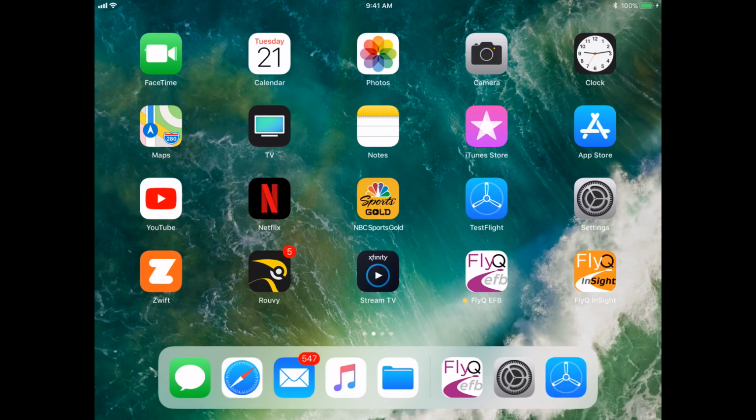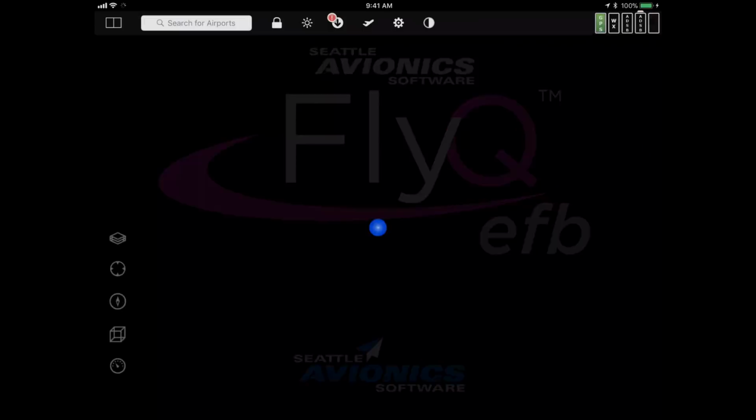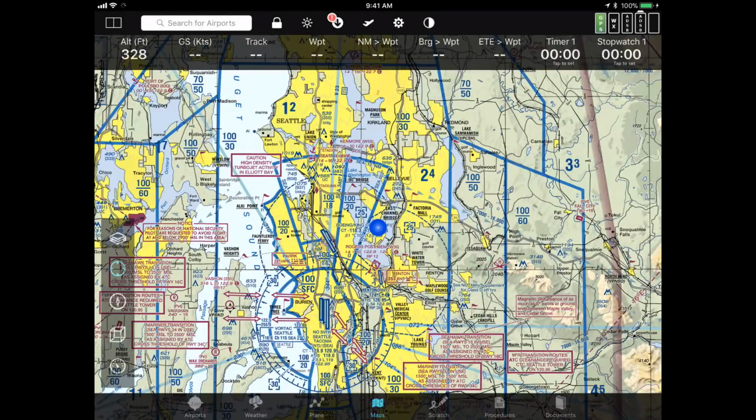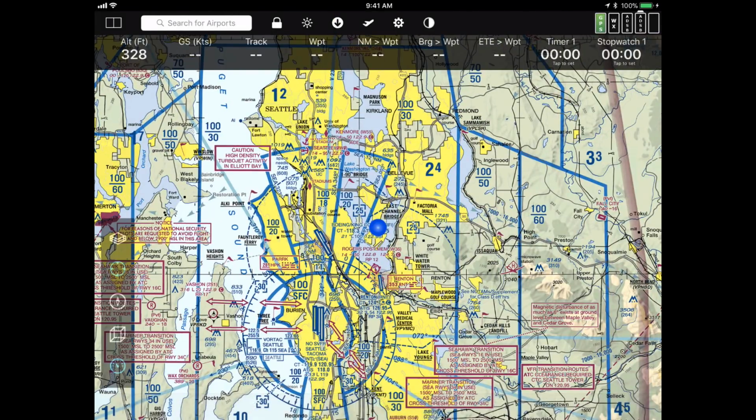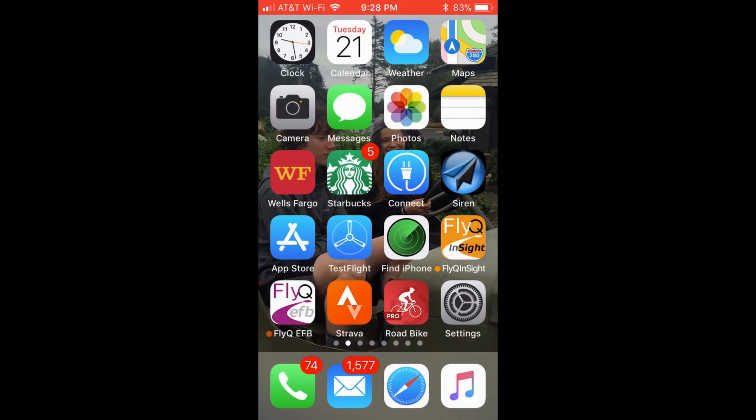Now this, of course, is the way that you're used to using FlyQ EFB. You hit a button on your iPad, it launches on your iPad, and so on. But you know what? The most important new feature in FlyQ EFB 3.0 isn't on your iPad. FlyQ EFB 3.0 now runs on your iPhone as well as your iPad.